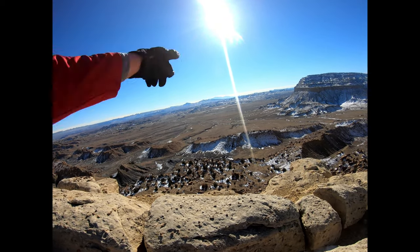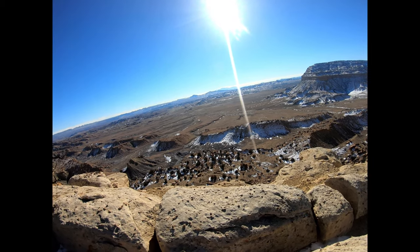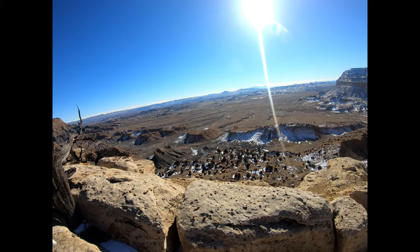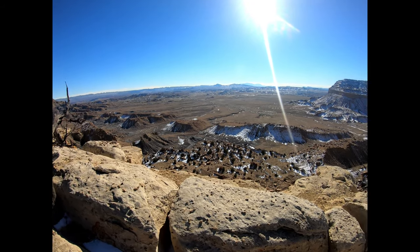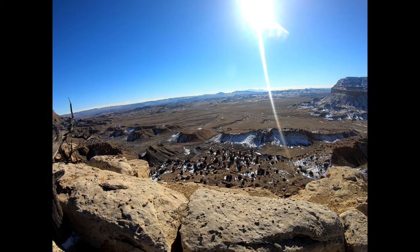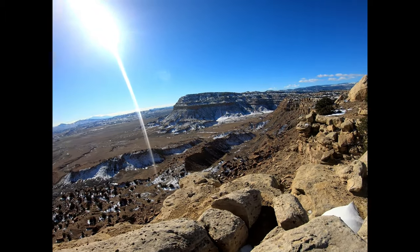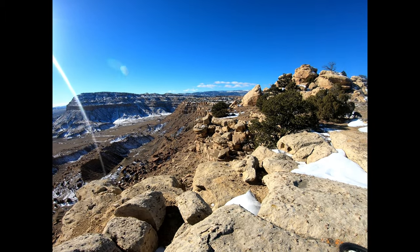Down here in the flat, you can see a road. Probably can't see it on the camera. There's a little road out there that's the East Willow Springs Road that accesses out into the Mussentuchit and Lower Last Chance area and stuff. So much pretty country out here. And all these beautiful snow-covered cliffs rising up to the mountains up there.